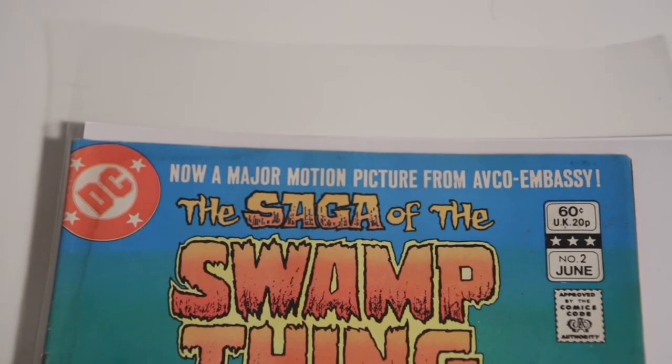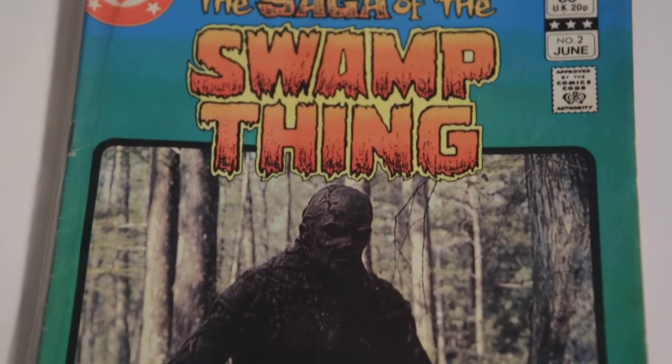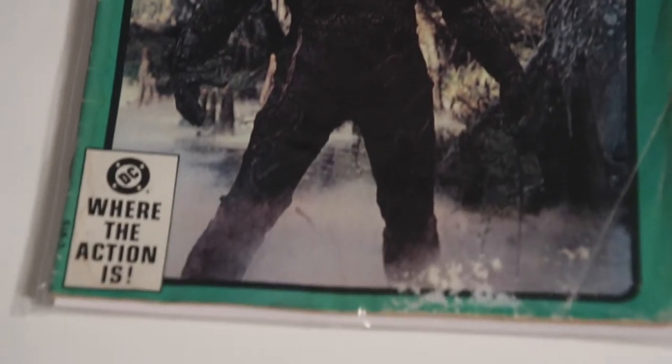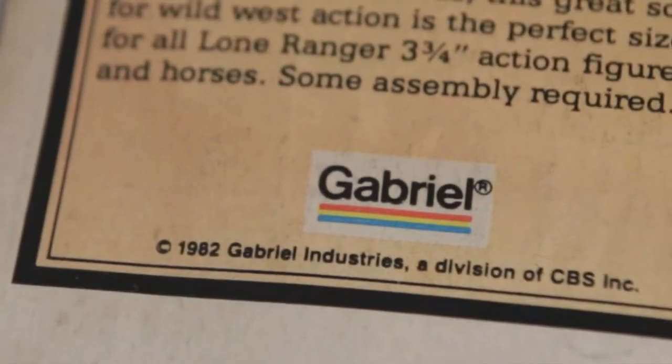These comics were $5 each. It says 60-cent cover price, so I'm not sure what the year is, but I'm thinking late 70s, early 80s. It's June of whatever year. Well, 1982 right here. This ad on the back is from 1982, so it's from the early 80s. So I thought that movie came out in the 60s. Maybe they redid it. So I don't know. That's cool. And then we got a Marvel comic.